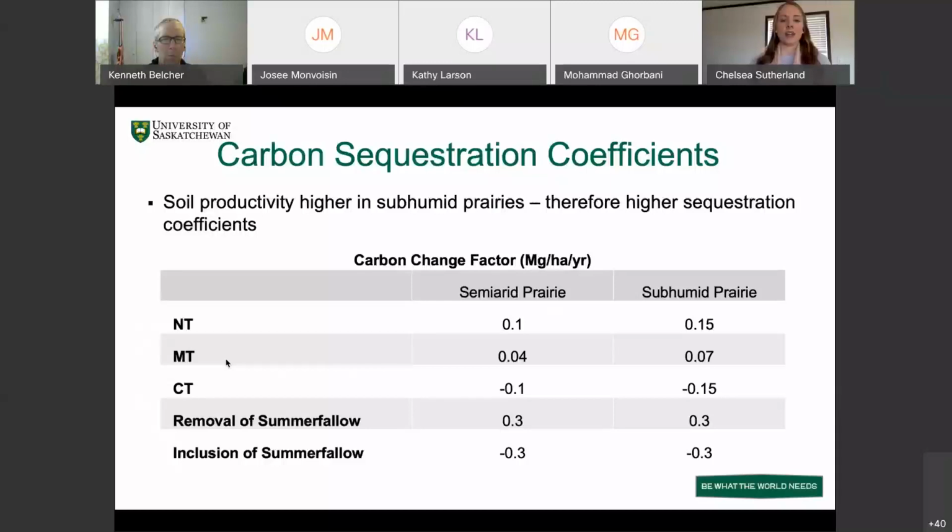This is just showing the carbon sequestration coefficients that I used. They're discussed in terms of metric tons of carbon per hectare per year. One thing to note is that soil productivity is typically higher in the subhumid prairies, and therefore they have higher sequestration coefficients. And another thing to point out is that practices that actually emit carbon rather than sequester on average have negative carbon coefficients. So that includes conventional tillage and the inclusion of summerfallow.